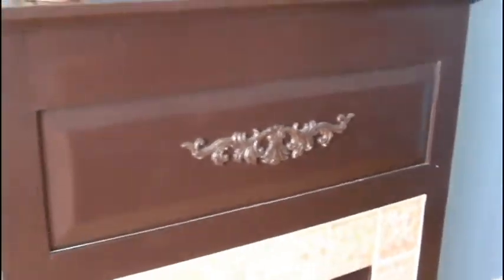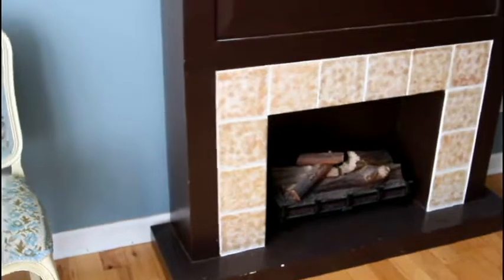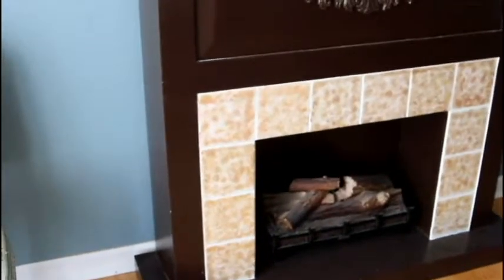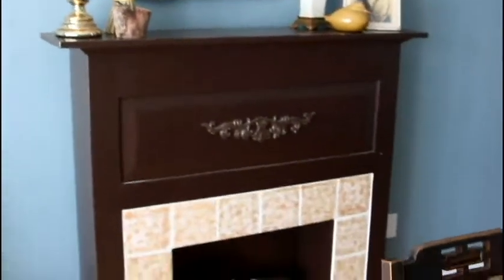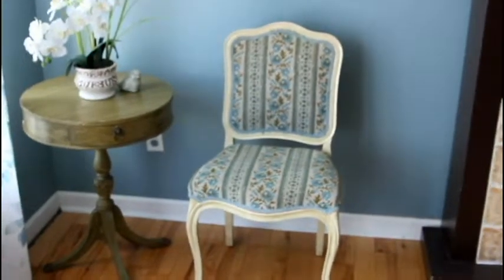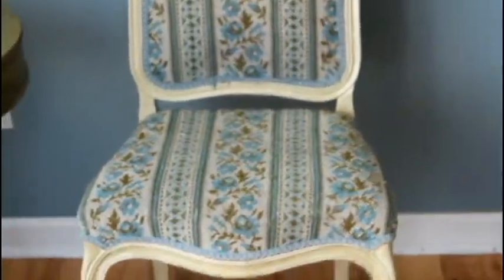This is not necessarily old, but this was free to me. This is a fake fireplace. When it was given to me, it was all white, and the tile around it was all white. It was used as a display in a store. So I painted it. I did some sponge stuff on the white tile. Shock and dismay, I bought another chair. Did absolutely nothing to it.